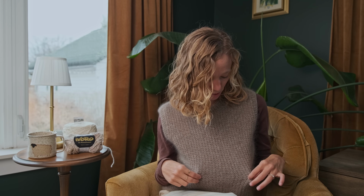So in honor of vests and slipovers, today I am wearing my Friday slipover by Petite Knit. This is knit in Knitting for Olive Merino in the color Oatmeal, and then Filcolana Tilia mohair. This is one of my favorite combos of yarn actually, and I just love the color and how this turned out. It's gonna slowly creep up into one of my most worn objects, because I love slipovers, and this one's so wearable, and I'm obsessed with it.